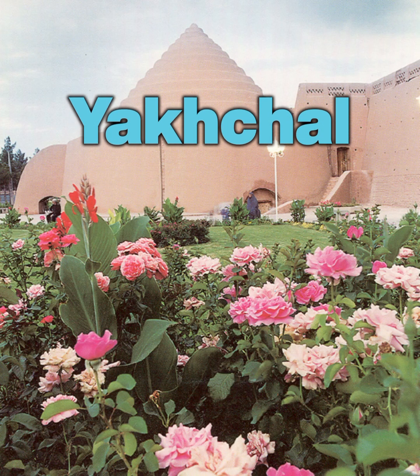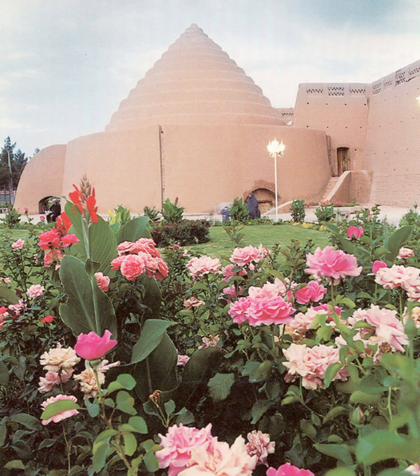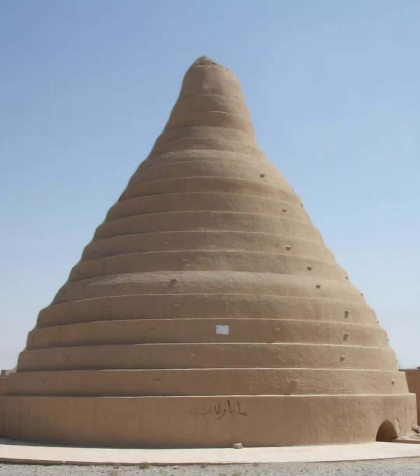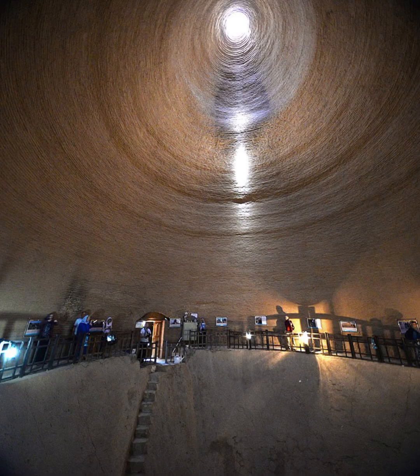A Yakhchal, which is yak meaning ice and chal meaning pit, is an ancient type of ice house which also made ice. They are primarily found in the Dashti Lut and Dashti deserts, whose climates range from cold to hot desert regions. In present-day Iran, Afghanistan, and Tajikistan, the term Yakhchal is also used to refer to modern refrigerators. The structure typically had a domed shape above ground, a subterranean storage space, shade walls, and ice pools.